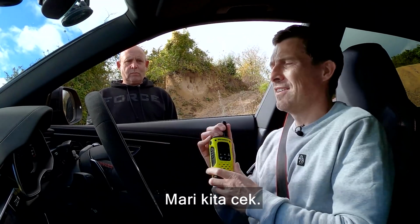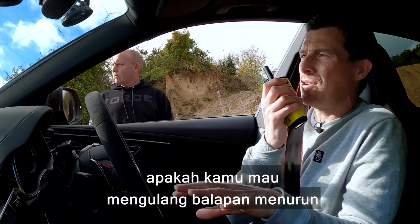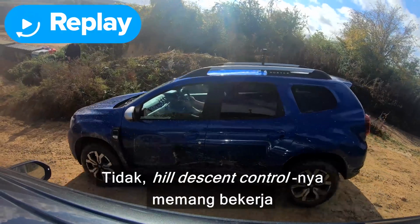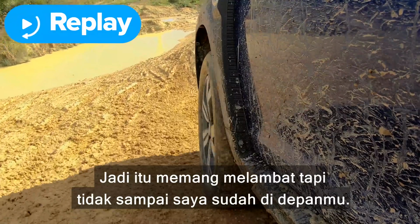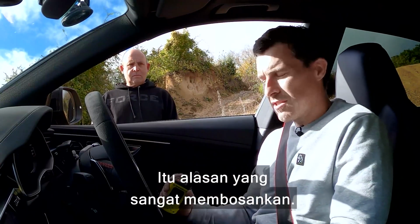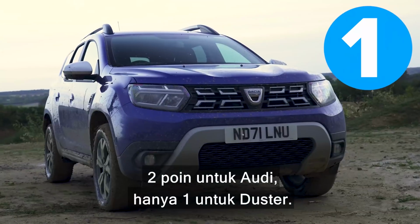Let's just check. Duster, you know, like with the uphill race, do you want to redo the downhill race because you didn't do something properly? No, the hill descent control did actually work, only it took a little while to get its head around what was actually happening. So it did slow me down, but not until I already pulled way ahead of you. That's a really boring excuse, isn't it? Yeah, his car just wasn't as good. 2 points for the Audi, just 1 for the Duster.